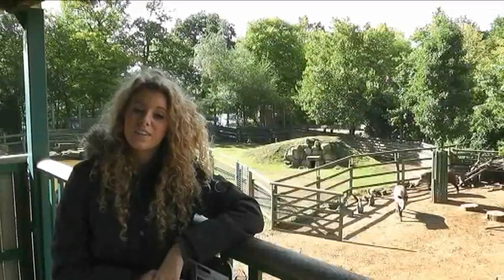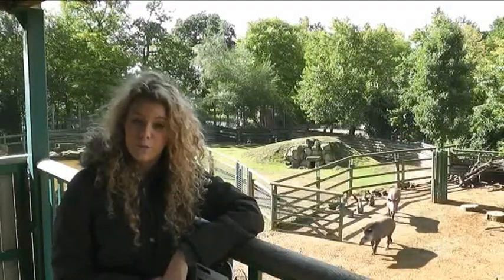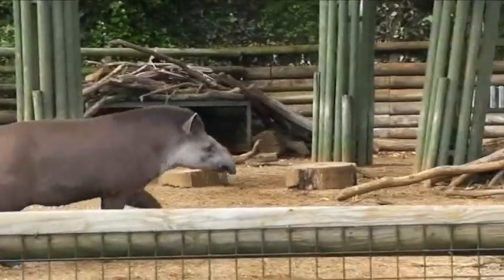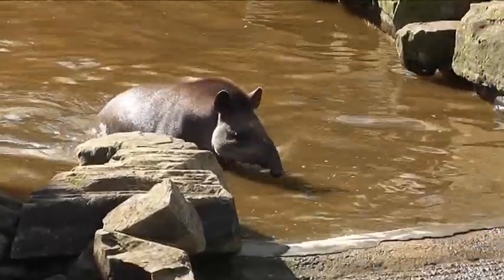Right now we are outside the tapir enclosure. The family that you see behind me are originally from Brazil in South America. The tapir's habitat is surrounded by grassy areas and has a sense of freedom. In Paradise Wildlife Park, they have matched their habitat to their original surroundings.